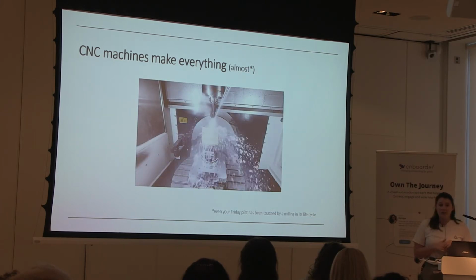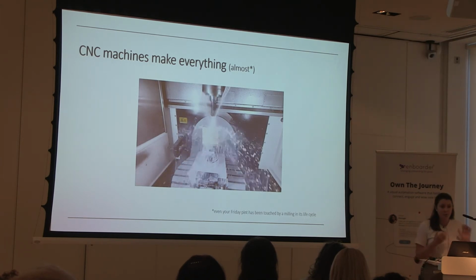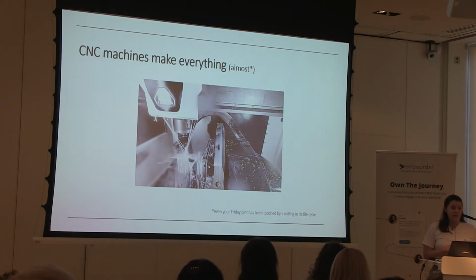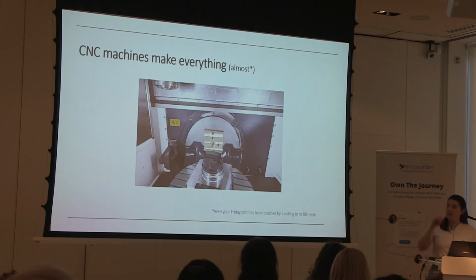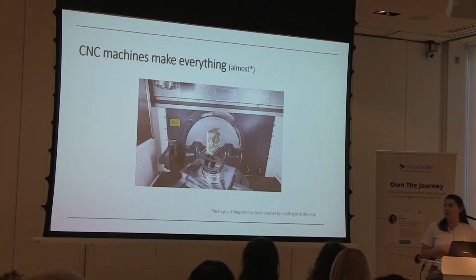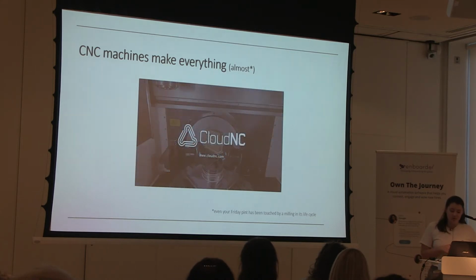The way that is done is by a very skilled human who sits behind a machine and a computer and can sit for 1 to 100 hours programming that part to be cut by a machine. What our software is doing is automating that process so that in theory a client or a customer could drop a 3D file into our platform, the system would automatically create the tooling pathway and we would come out with a part like this, meaning it's a fraction of the time and the costs.